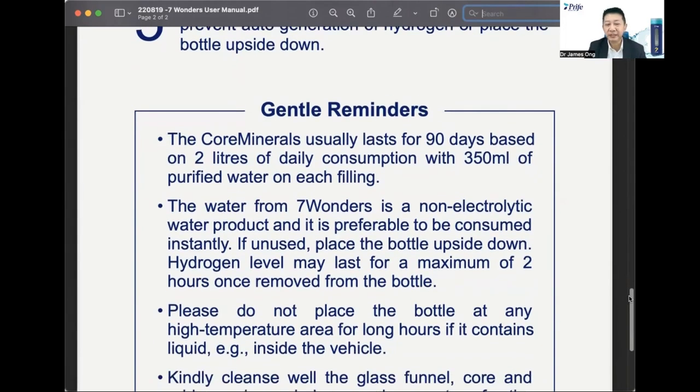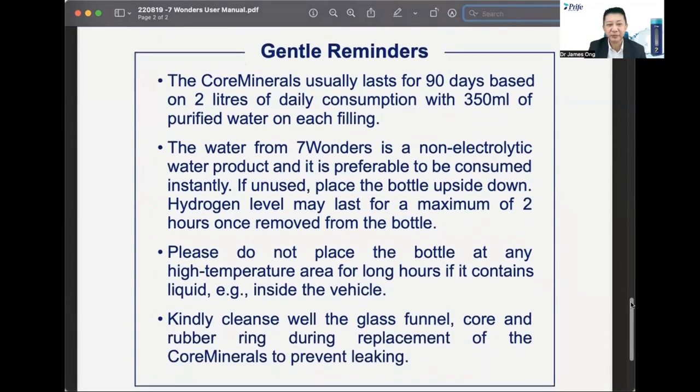If unused, place the bottle upside down so that the hydrogen doesn't keep on being produced in the bottle. Hydrogen level may last for a maximum of 2 hours once removed from the bottle. So when you pour it out, you've got to drink it within 2 hours. But it's best to drink it immediately for optimum effect.